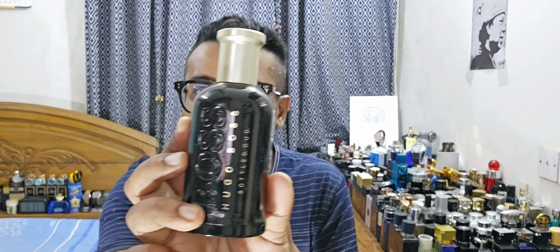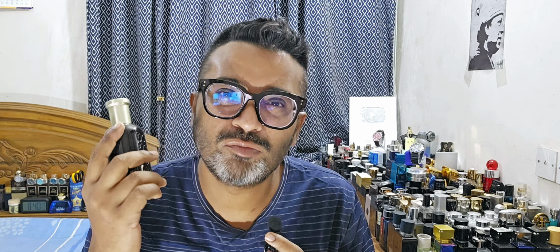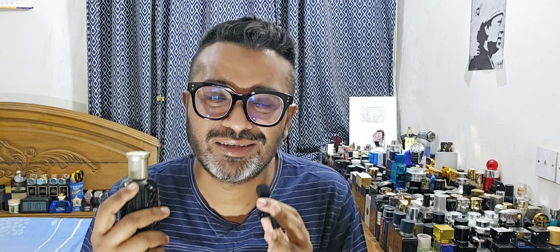Number two is Boss Bottled Oud. There is Boss Bottled Oud Aromatic, and some of the other ones, I think, I forgot the name. There was this red one, Saffron. Saffron was good, but I don't have it. But for some reason, Boss Bottled Oud is not the best performer. I do not get more than 3 to 4 hours. But something about the smell, the cinnamon, the apple, and they say they use real oud, but it's not. It's just more spices. It's a spicy apple scent.